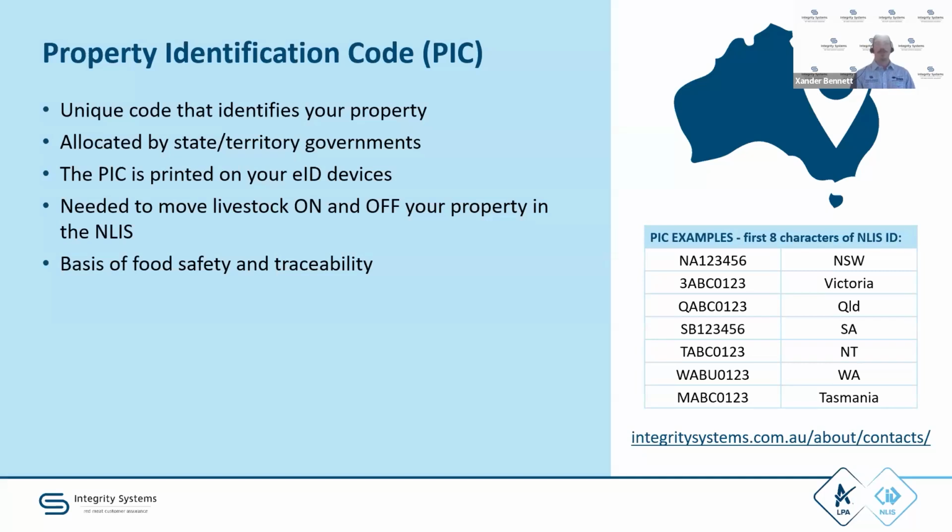So, property identification codes, or PICs. They are the 8-character codes allocated to your property by your respective state or territory department. Your PIC represents the location of where your livestock are kept, and it's the PIC number rather than the property that forms the basis of all integrity systems programs, as it's the PIC that the NLIS relies on to trace livestock through the supply chain in the event of an emergency disease outbreak. Regulators are able to assign a status to a PIC to identify it as an infected property and help prevent further spread of the disease. Very important.